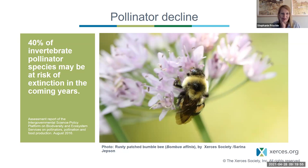All right, another little question here. Is a bumblebee a soil invertebrate? What do you guys think? Okay, I hope this isn't a spoiler, but the answer is yes. Bumblebees can be considered soil invertebrates in addition to being considered pollinators.